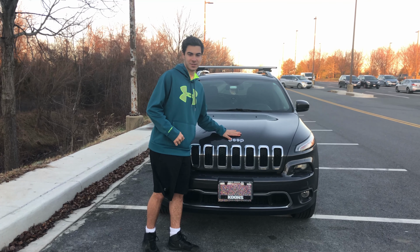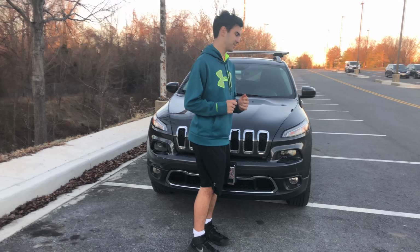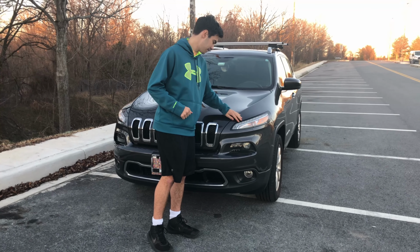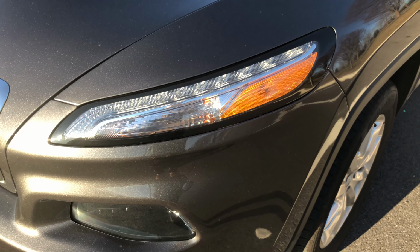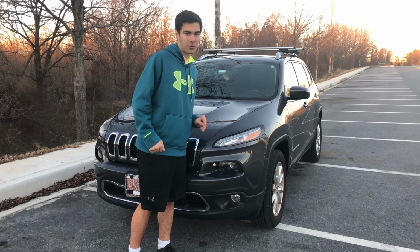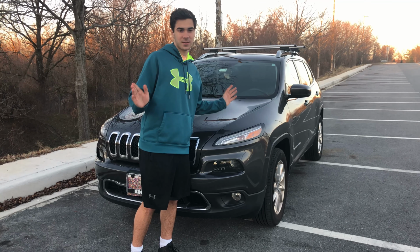We have our Jeep badge, of course. Now as we move over here, we come to my one gripe with this vehicle, or well, my biggest, the headlights. As you see the headlights here, there's this black trim around them, and I find that very unattractive. I would have rather they just made it body color or chromed it out as they did with the rest of the vehicle. I don't like this flat black plastic.